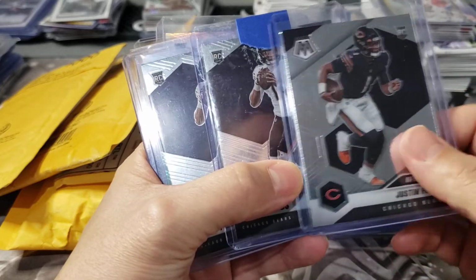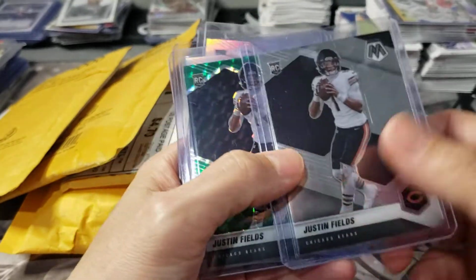I did buy one. I pulled this one. I don't know why it's in there. I pulled one of these too, but I did buy one of these for $5.